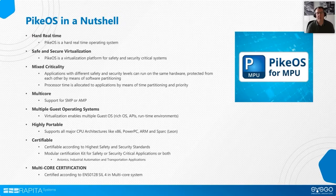Our operating system, PikeOS, usually is run in an SMP setup. That means that there is only one instance for multiple operating systems. When it comes to PikeOS for MPU, we usually use an AMP setup, but this is only due to the non-existent cache coherency. So in theory, PikeOS for MPU could also run on an SMP system, but in this case, we have to totally disable the caches, which is not very performant.